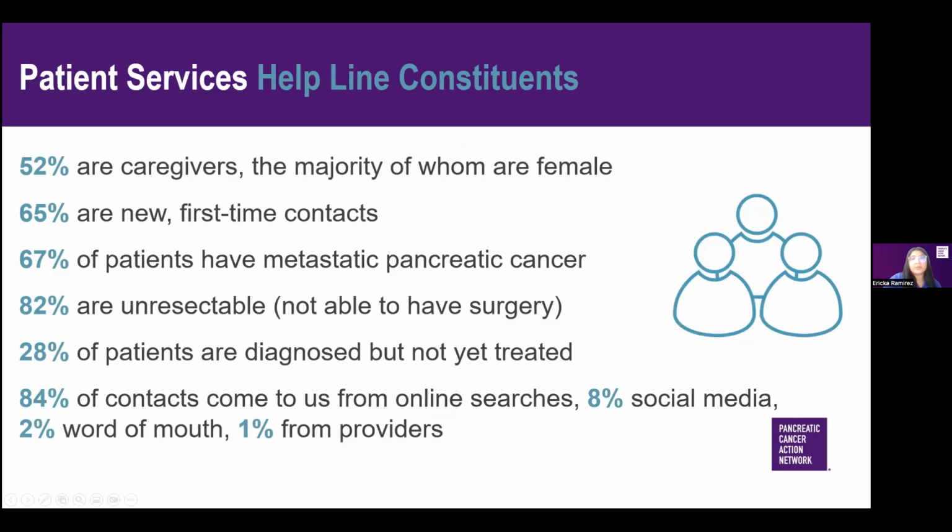And so a look into who our constituents are. 52% are caregivers, the majority of whom are women. 65% are first-time contacts. 67% of patients have metastatic pancreatic cancer. 82% are unresectable or not able to have surgery. 28% of patients are diagnosed but not yet treated.